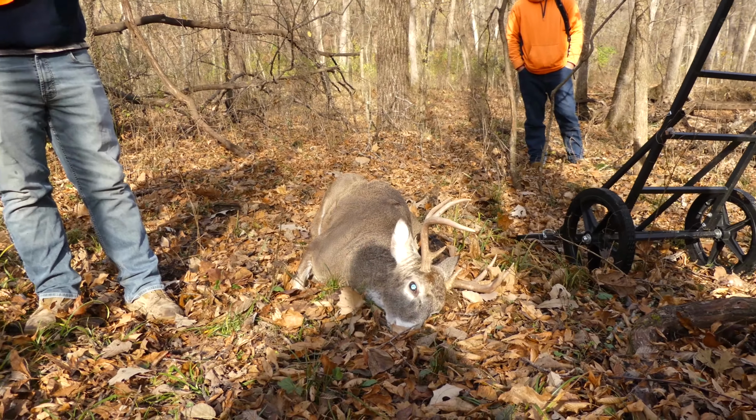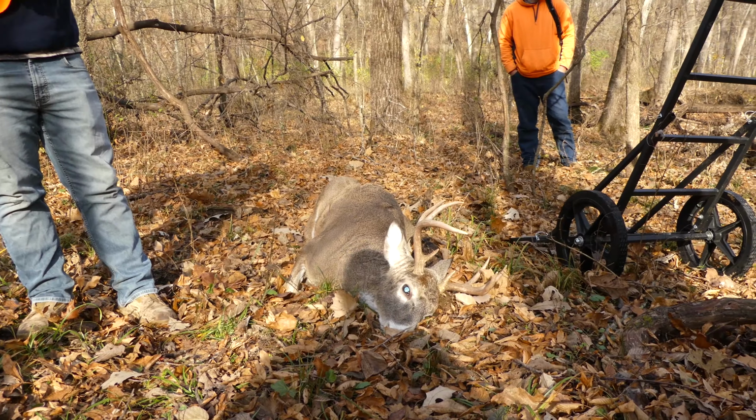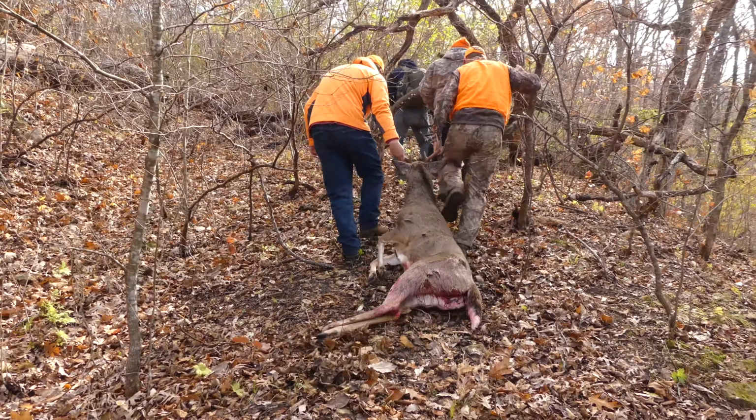So I decided to go over to this other property I've been hunting and keeping tabs on, and on a Monday, I went scouting. I had some time between clients, and I was like, let's go see what's happening. Let's go see if I can find some fresh scrapes, maybe some rubs, and check out my tree stand location, just kind of see what's going on.